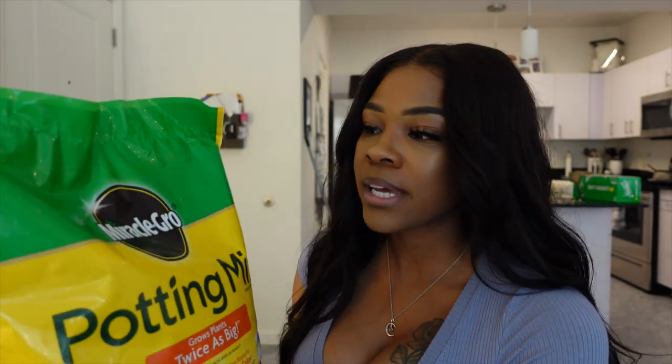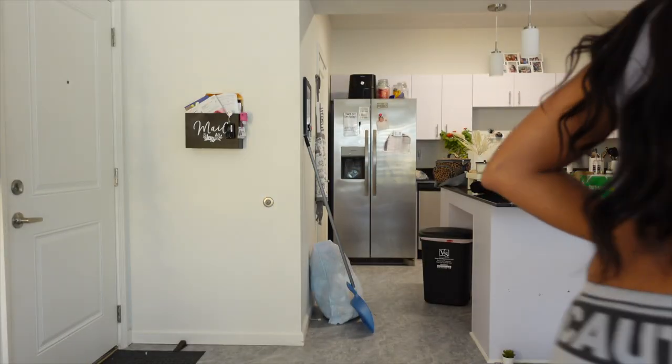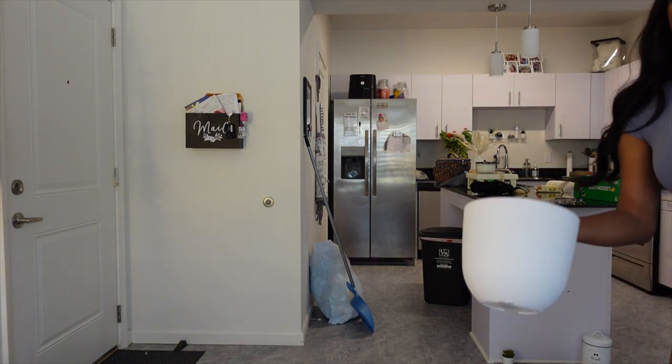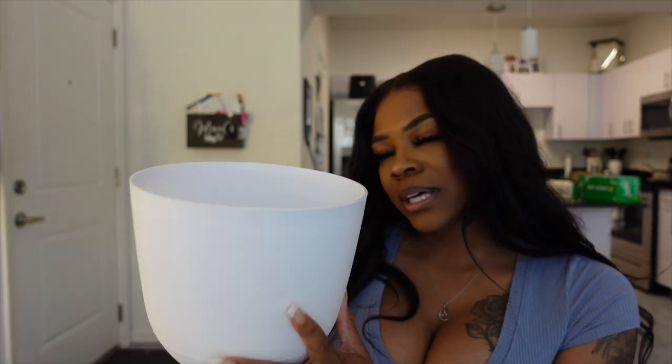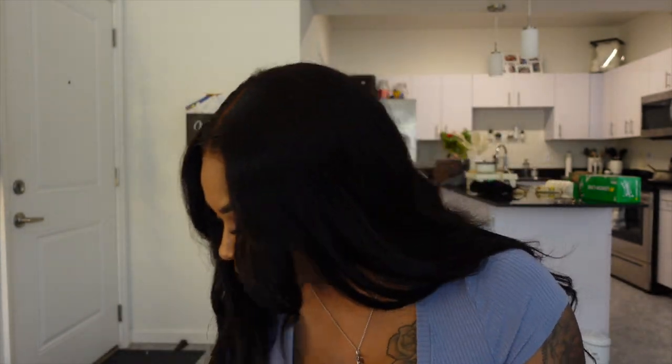But anyways, I'm gonna repot my IKEA plant and then my plant from Walmart that I did just buy. The plant that I got at Walmart, I'm gonna put in this. I also got this one from Target. The planters were like 30 or 40% off also. I think this was regularly maybe $3. I don't know, I got it for like $1.80. So that's a really good steal and deal.